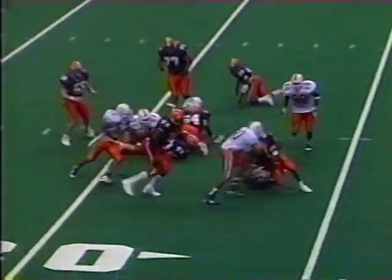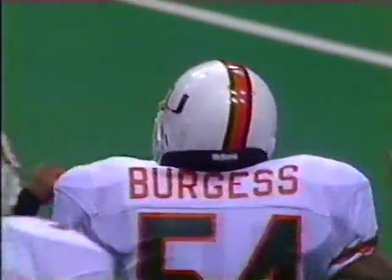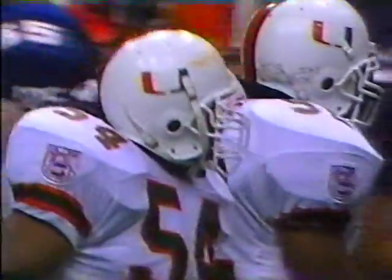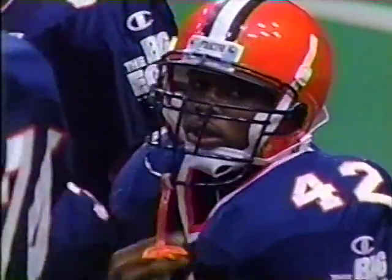Ball is handed off to Dardar. And the Canes are kind of looking for Kirby here to start the second half of play. He had a good deal of success against them in the first half, not so far in the second half. The three linebackers are Corwin Francis, Ray Lewis in the middle, and James Burgess on the outside. You see Pat Riley, 43, running around there.